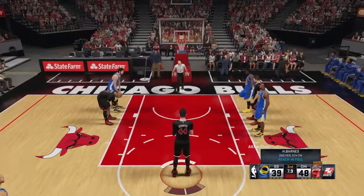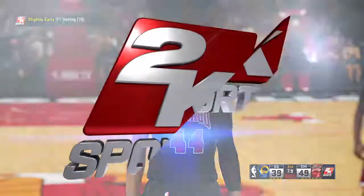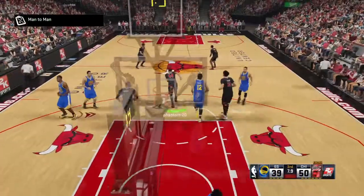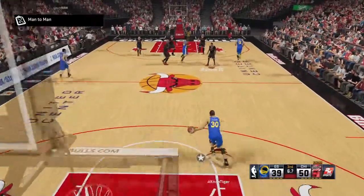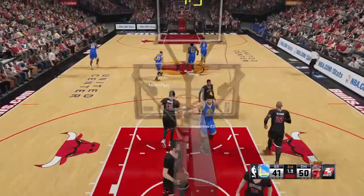The Bulls have been good at the free throw line. This one, 7 of 8. First one falls. The Bulls making a switch here. And he makes both free throws. 7 seconds left here in the third quarter. Curry wide open. Drained for 2 points.